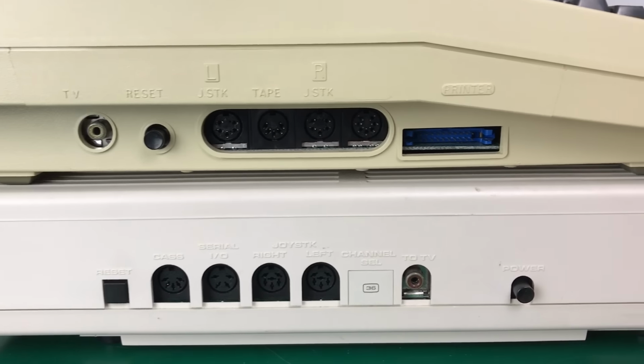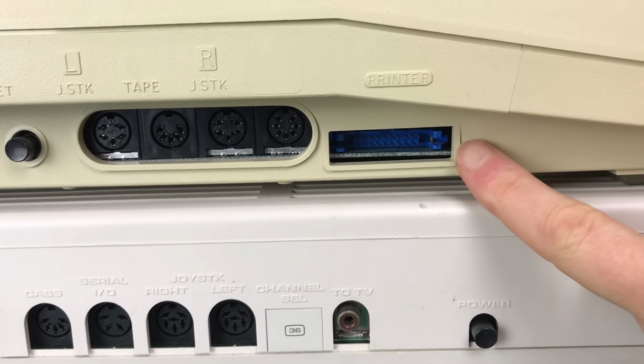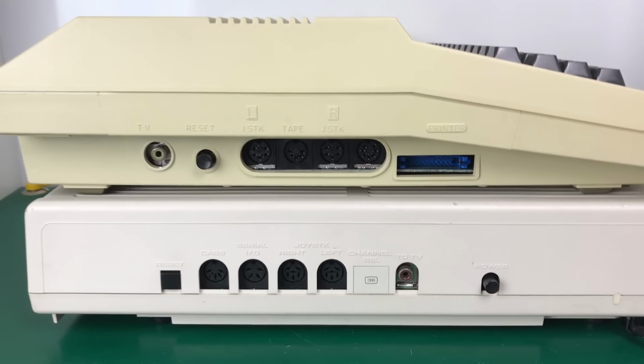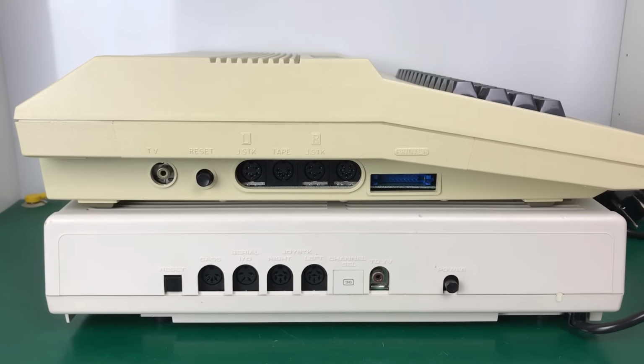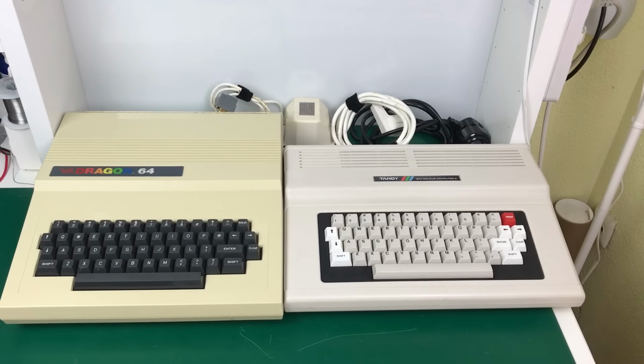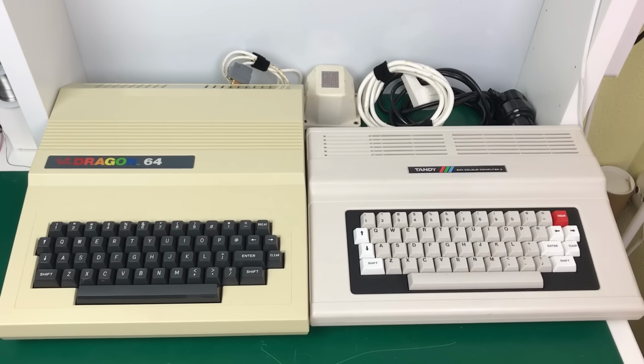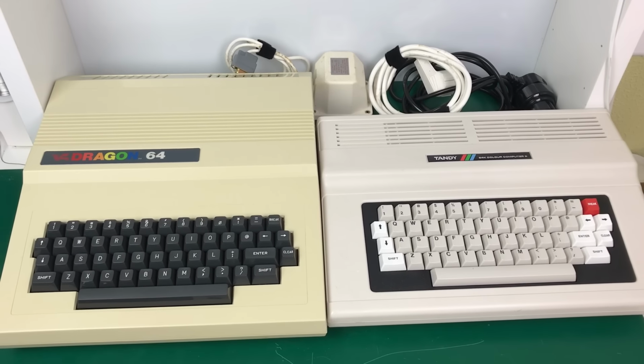The other major difference is that the Dragon has this other connector that's a parallel port intended for a printer. It's interesting that the CoCo doesn't have anything like that. Alright, so what's the story with the Dragon? Did they really set out to make a clone of the color computer? Apparently, it's not quite as straightforward as that. But to understand that, we need to look at what's inside.